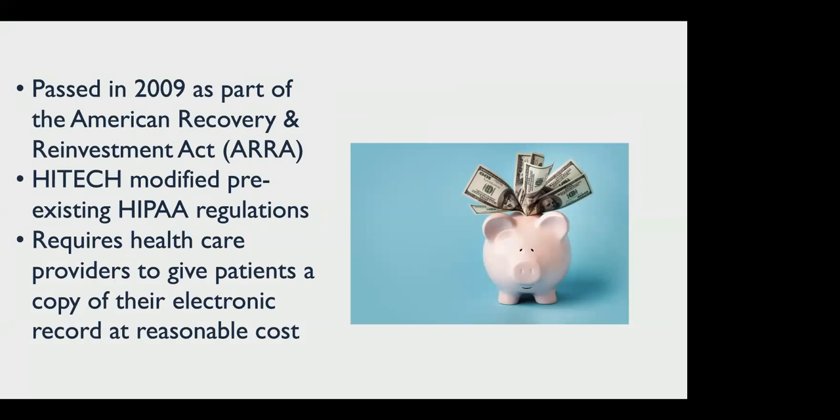If you remember, before HITECH came into play, we had to send a HIPAA authorization along with the request. After HITECH, that was no longer required. And it really did something very simple but groundbreaking: it required healthcare providers to give patients a copy of their electronic record at a reasonable cost.